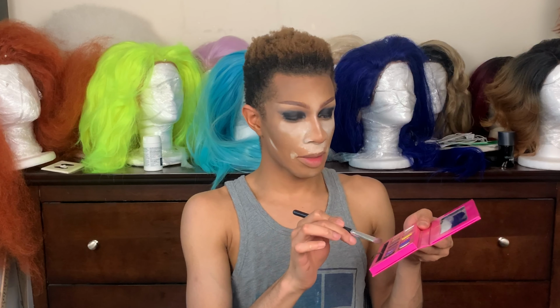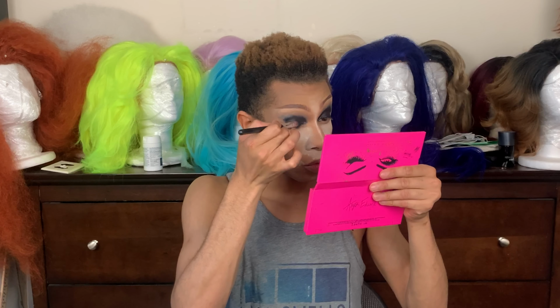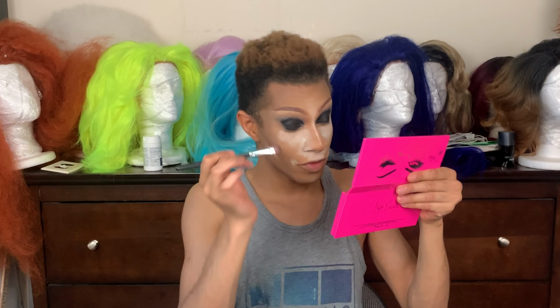And just for quickness, I'm gonna use a flat brush with the black from the Anastasia Beverly Hills. It's called Beast! And I'm just gonna go in right over where I placed that cream from earlier.